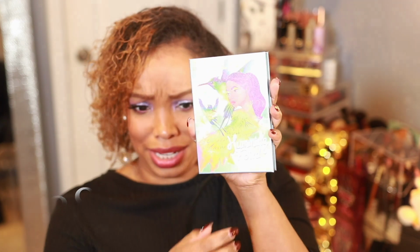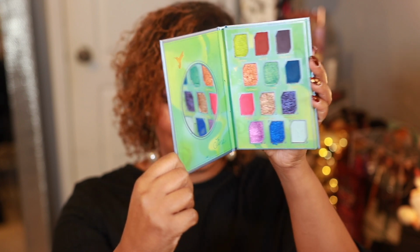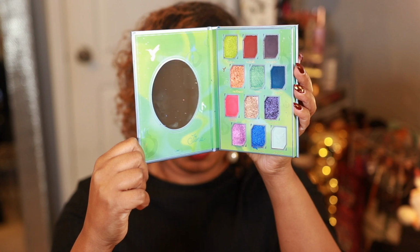Next up, we have my girl Tina, the Fancy Face. Definitely would. I mean, honestly, this collection was so bomb. So bomb. Do you see these shades? Amazing. I would definitely repurchase this again.